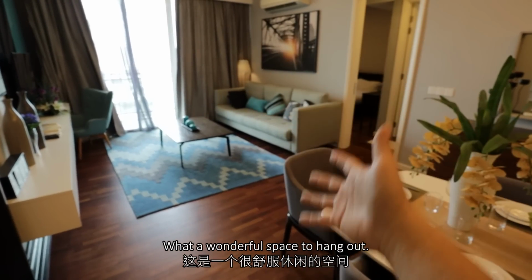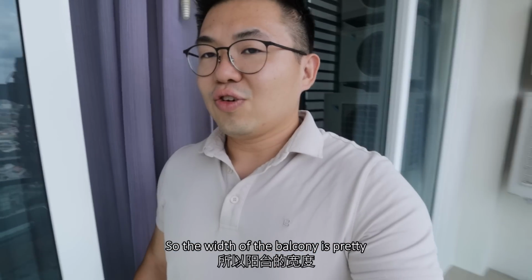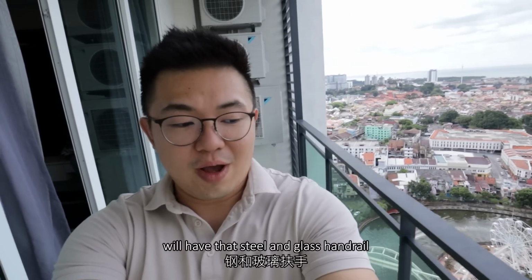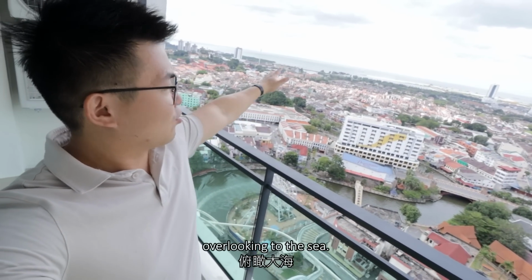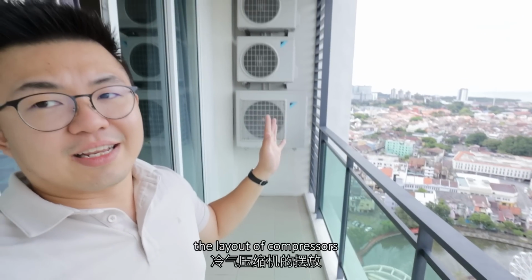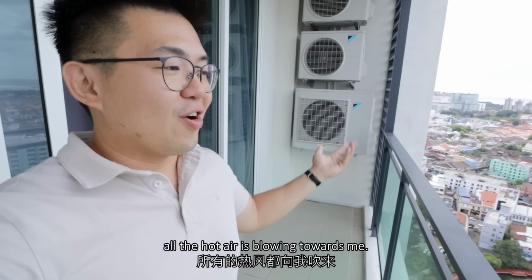In case you have 10 people, from the kitchen all over to the living, right? What a wonderful space to hang out, and you have that 2.8 ceiling height connecting to the balcony space. The width of the balcony is pretty nice, 1.4 meters. Then you will have that steel and glass handrail overlooking the heritage streets, the sea, and also some areas of Klebang. However, I wish that the layout of the compressors can be arranged otherwise, because right now all the hot air is blowing towards me.